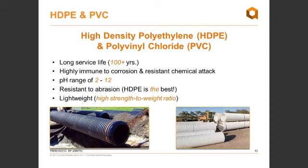So, these plastic pipes are also very resistant to abrasion, and this is one thing that we like to highlight, particularly with HDPE pipe, because HDPE is actually the best pipe material in terms of abrasion. This has been tested and it actually comes out on top better than PVC, significantly better than steel and concrete pipe. So it might be a little known, but definitely a good pipe to use in abrasive conditions.